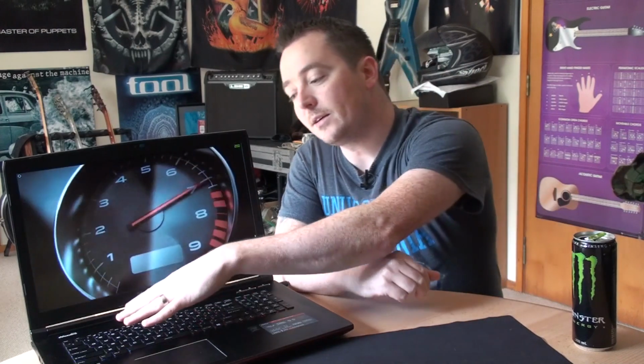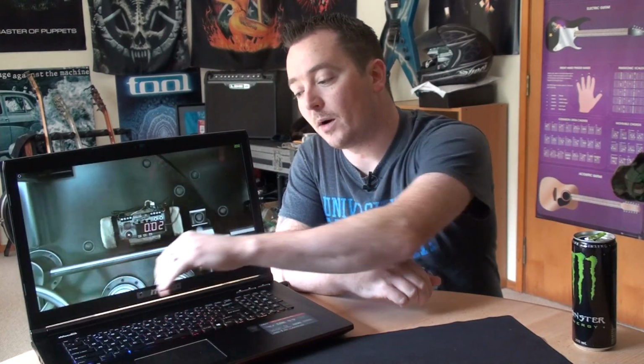Things that weren't so hot about this laptop, the WSAD key area here is really quite hot. After a few hours of gaming, I suspect that they've placed some of the internal componentry really sort of right underneath that part of the keyboard. Obviously, you know, with a laptop design, you can't always put things away from hotspots, but yeah, the WSAD keys are pretty crucial in a gaming laptop.